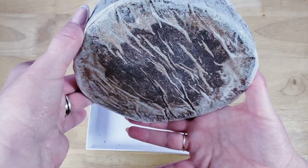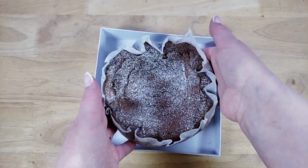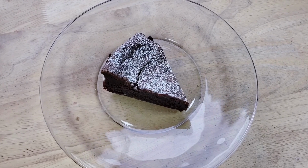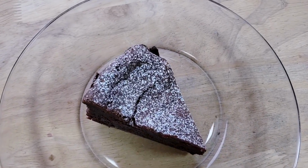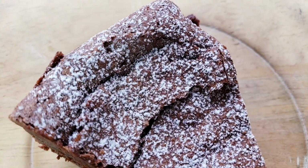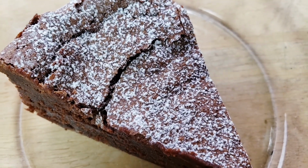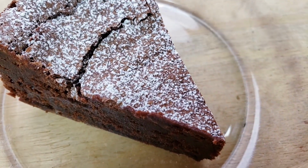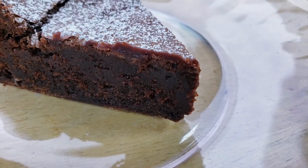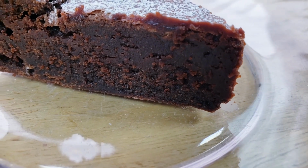Now, room temperature or warm, room temperature all the way for me, because warm, I felt like it being warm brought out this intense bitterness in the chocolate that I could not stand. Like, it was borderline dirt tasting because it was so bitter. I didn't like that at all. Whereas you didn't get that type of flavor in the room temperature one. It tasted a little bit more balanced, a little bit less intense.